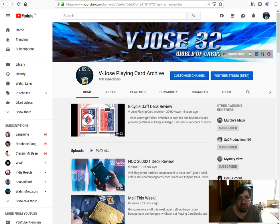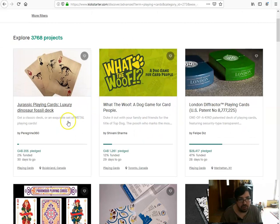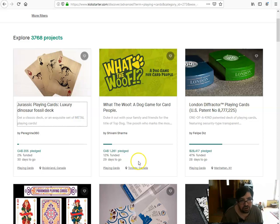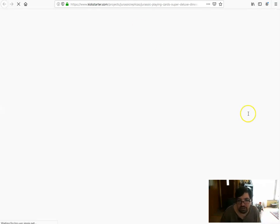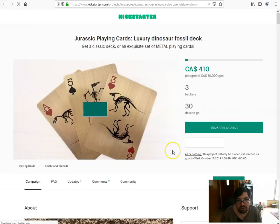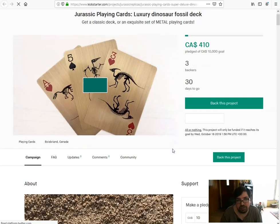Anyways, let's look at Kickstarter, see what's going on there. First of all, we got the Jurassic playing cards, Luxury Dinosaur Fossil Deck by Peregrine 360, 2% funded, 30 days to go. I think this may be a relaunch. It seems familiar to me for some reason. It's just dinosaur bones, fossils on the faces of every card.